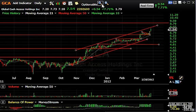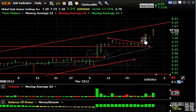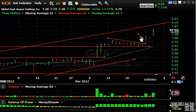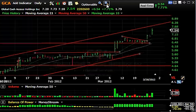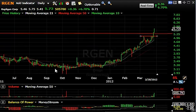GCA continues its really nice move along this rising channel. 2 days ago, it popped out, and let me get rid of that for you. It popped out of this pennant, settled back on an inside day yesterday, and then today accelerated back up with a move up near the top of the channel. I suspect we may get that move towards the 8.25 range short term. Beyond that, 8.75, 9 would be my target.